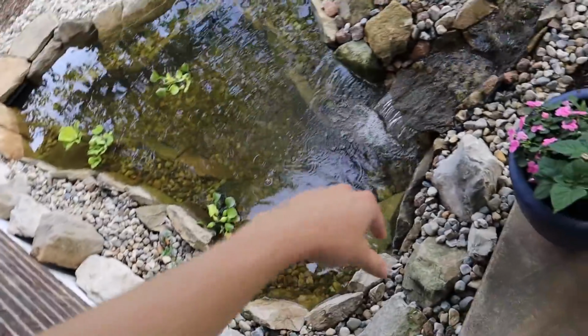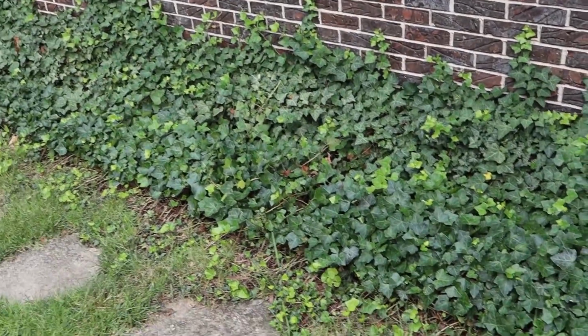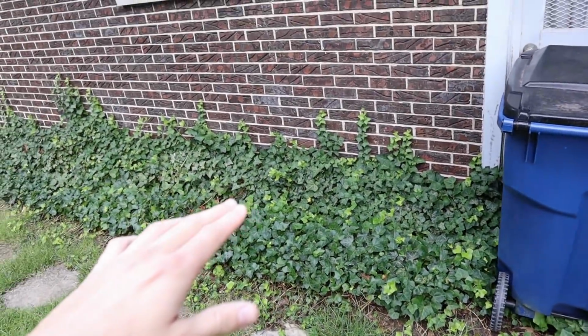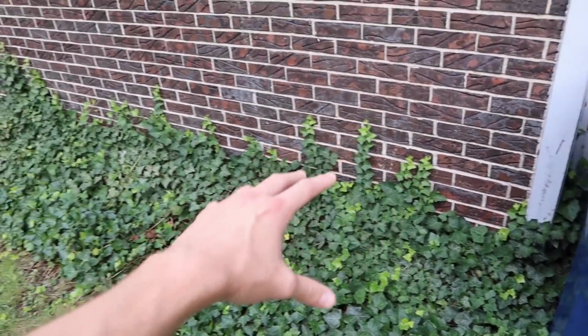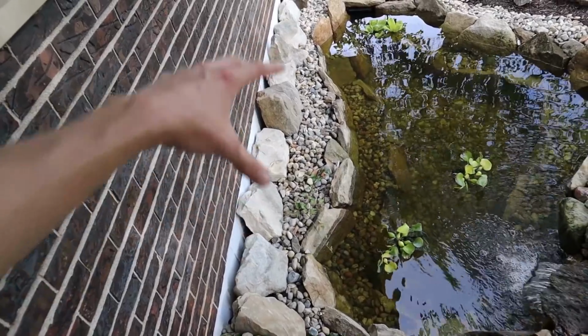Here, I'll actually show you something. This is the side of my house. This is all ivy. This is exactly what I want for the pond. Just imagine this growing down into the pond, going up the wall. So just imagine this right there. I think that would just be awesome.